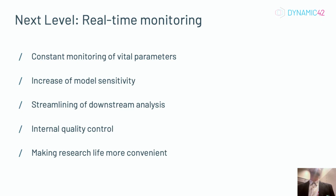Let's talk about real-time monitoring. I presented you readouts that you can perform along the way with sampling supernatants, or you do downstream analysis. But for those readouts, you have to manipulate the system, you have to touch it, and you cannot do it in really short intervals like seconds or minutes.